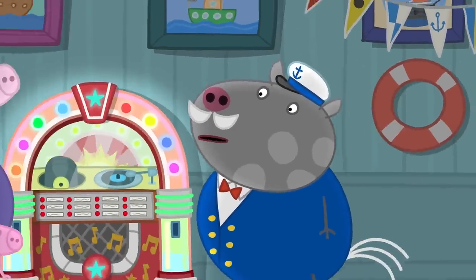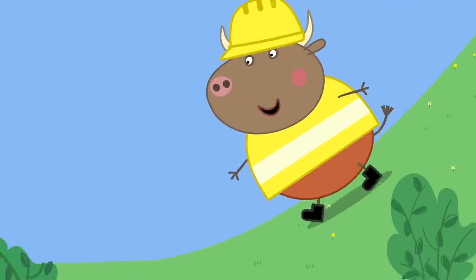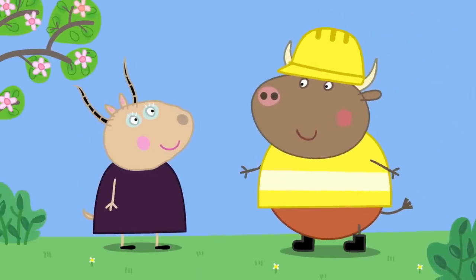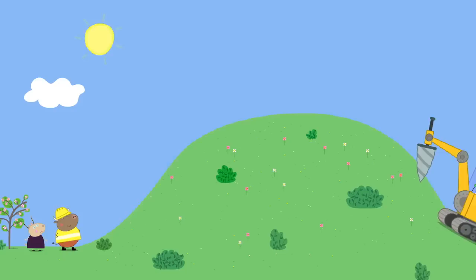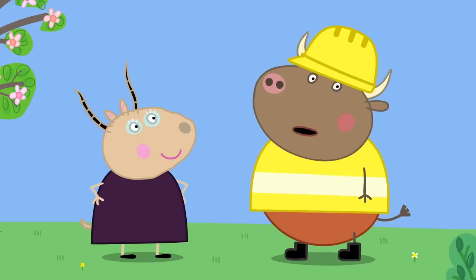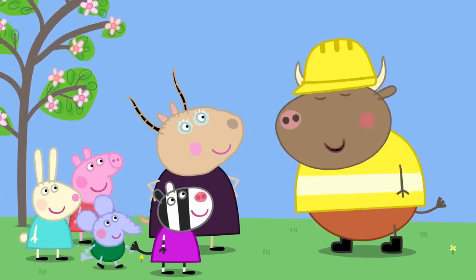What's all this noise? Play nicely, children. Moo! Here is Mr. Bull. Morning, Madam Gazelle. Sorry about the noise. What noise? That noise! We've got a big job on this hill. Thank you for your patience at this time.